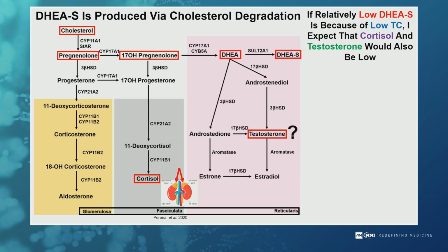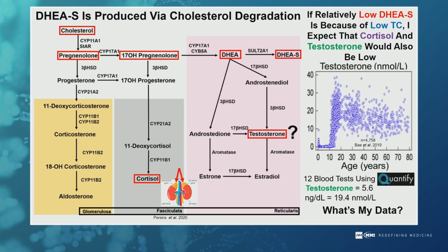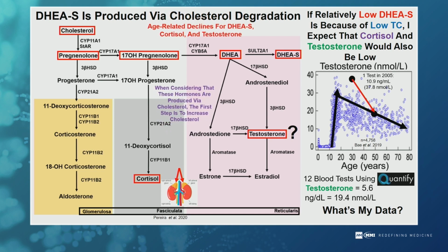So what about testosterone? So over those same 12 blood tests, we're putting my average data of 19.4 nanomolar into context. And actually, before that, testosterone follows the same story as DHEA sulfate: it increases, peaks in youth, about 20 years old, and then declines. So my data there isn't actually low at all. It is lower than where it was on one test in 2005, which suggests that maybe I do have some age-related change going on for adrenal function, which is why that suggested it there.